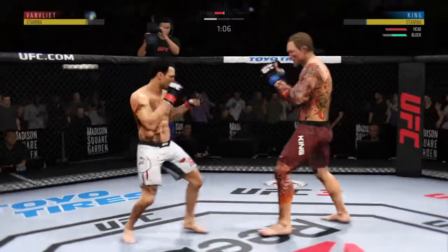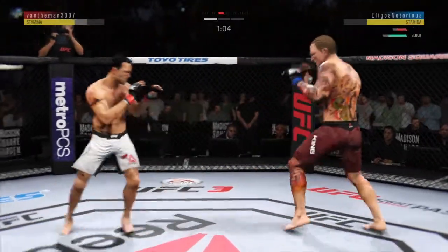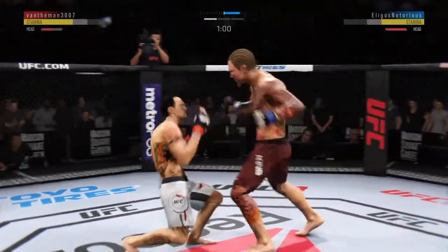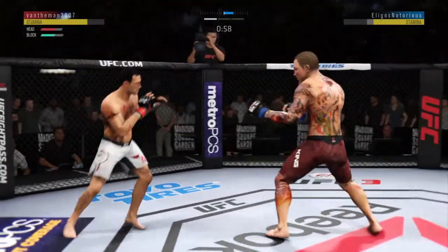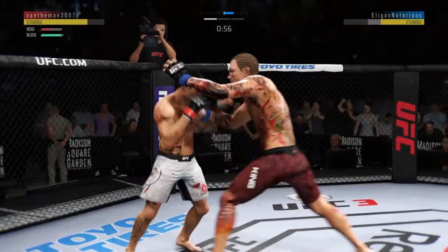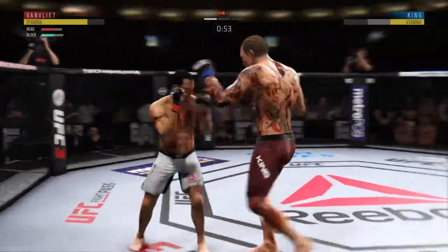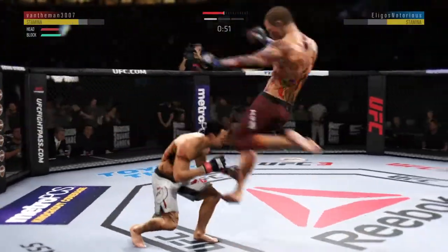Looks like he's trying to set up a takedown here. There's the attempt. Oh, what a leg kick. He got tagged there. Oh, caught him there with the head kick. Struggling in the clinch here. Oh, big knee.